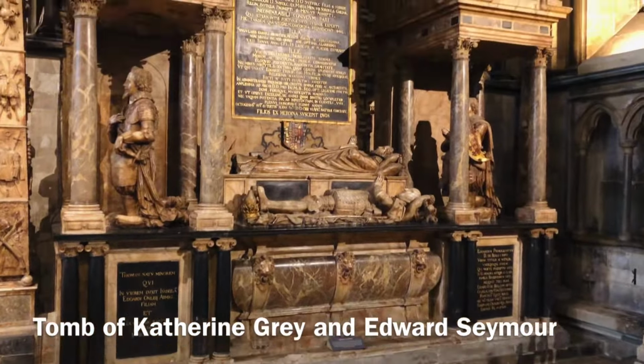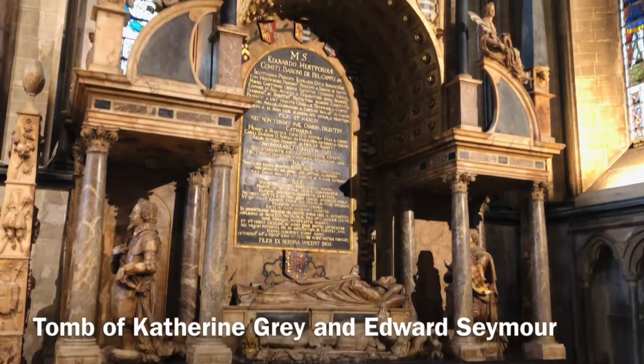Alongside Trinity Chapel is a very large and very grand marble tomb.